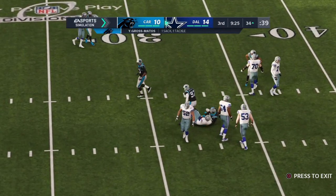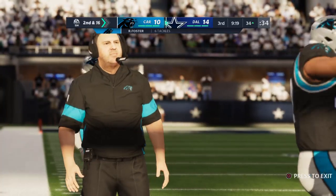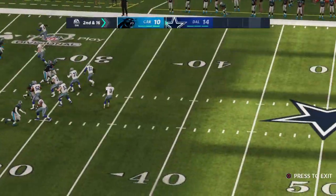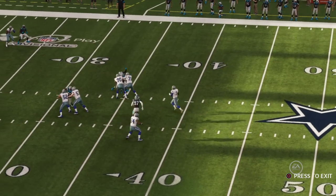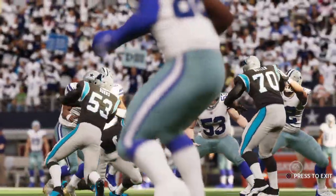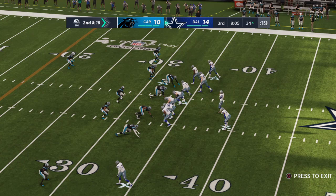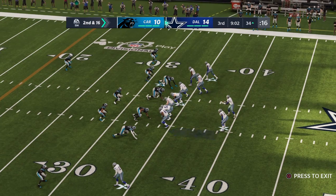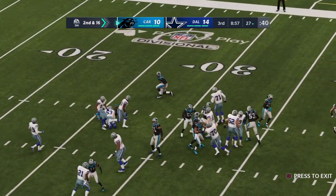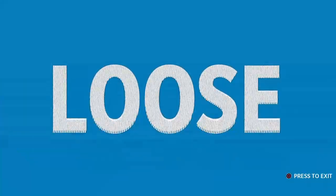And he can't find anywhere to go with it, and he goes down. Yetur Gross-Matos. Credit him with a sack, and it goes as a loss of 6. So 2nd and long, and got to be careful not to fall out of field goal range. There's a throw over the middle. It's taken in by his tight end. And a loose football. And it's picked up by the Panthers. And they're going to set up shop at the 27-yard line.